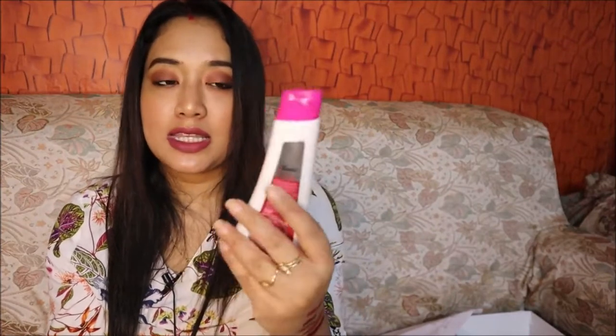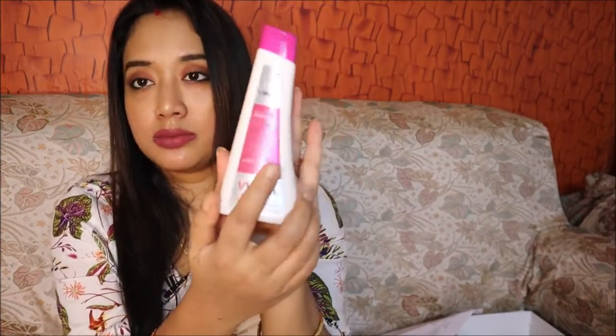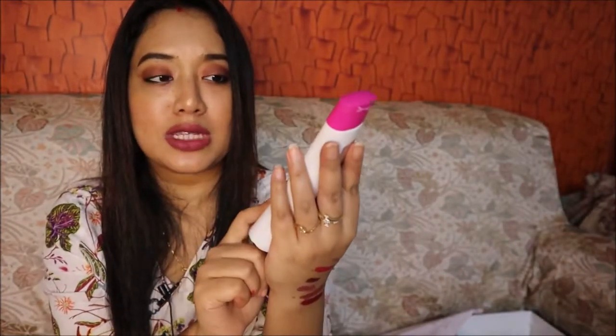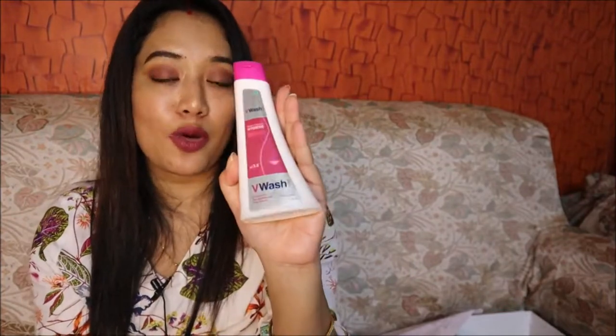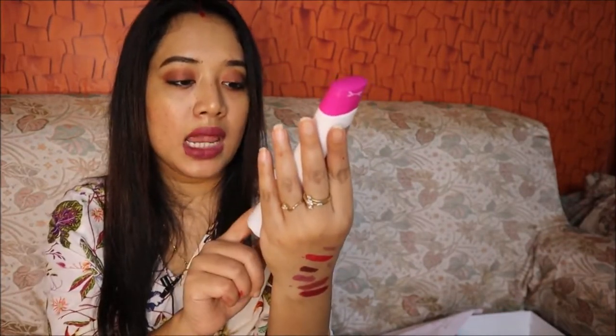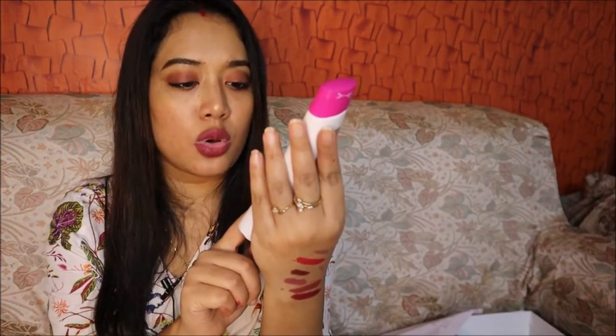So I purchased this V wash intimate wash. आज इससे पहले या जब मैं इंडिया में थी मैं ये प्रोडक्ट यूज़ कर रही थी और रिसेंटली जो मैं यूज़ कर रही थी वो ख़त्म हो चुका था और इसमें बहुत अच्छा डिस्काउंट चल रहा था तो मैंने ये ख़रीद लिया है. It enriched with sea buckthorn oil or tea tree oil. If I pronounce it wrong, please माफ़ कर देना मुझे.